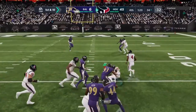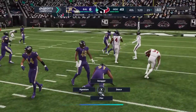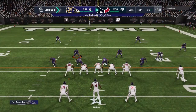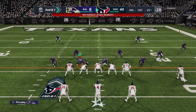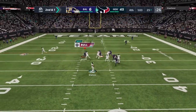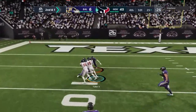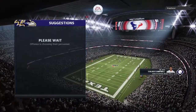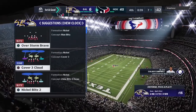Here's Johnson. He's been busy this afternoon. And he's going to get a solid gain of 9 before being brought down. 2nd and right at a yard. Johnson, incomplete. It's 2nd down. From the 25 on 2nd down. Watson. This will be caught inside the 10. And brought down, but not before they get it inside the 10 to the 7.